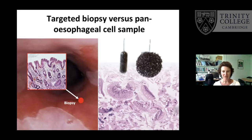But the cells that we're looking for are a very small proportion of the total cell material grabbed by the Cytosponge. So what we do is to add a biomarker or an indicator to this cell specimen to make it much easier for the pathologist to spot. Next slide.